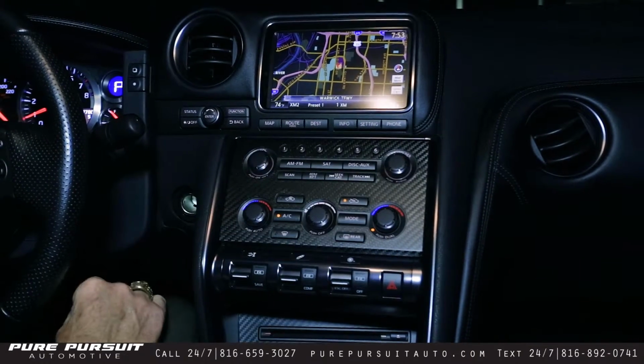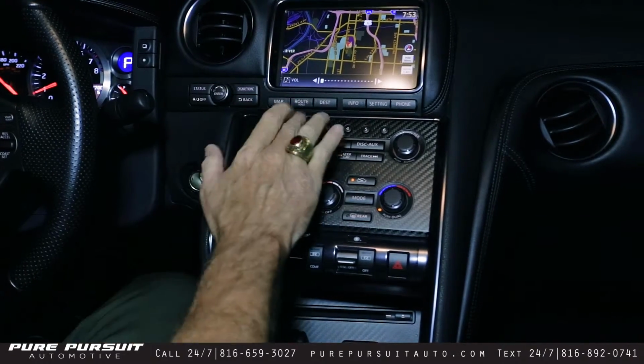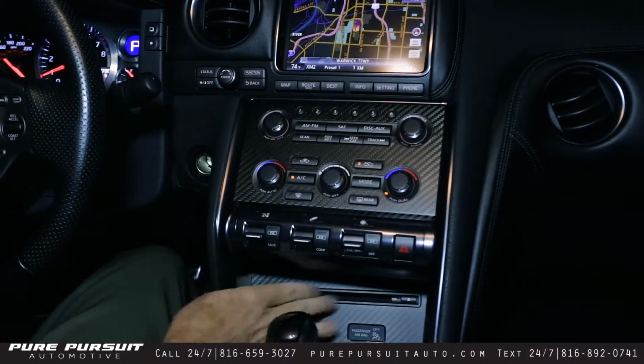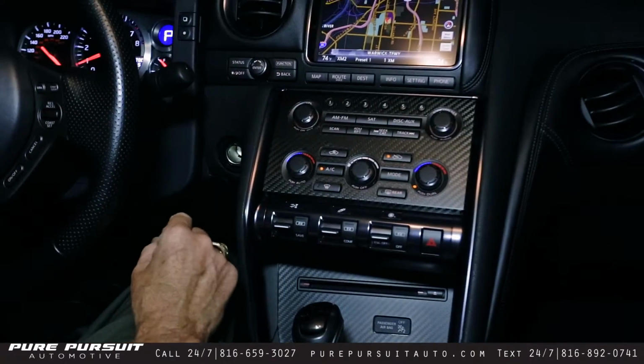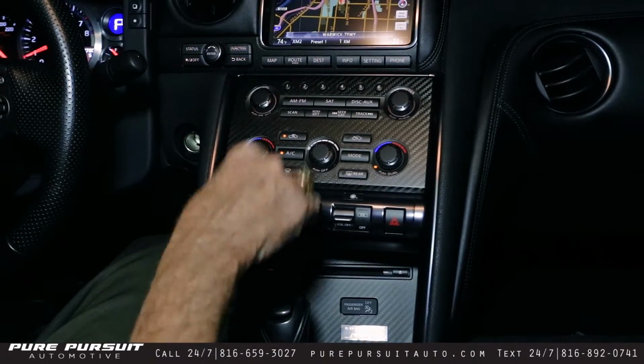This is a beautiful Bose stereo system. This is a wonderful stereo system. You've got different selections here. And of course the CD for this is not up here, it is down here in this particular little area here. You've got your eject over here, and of course you've got your play button up here, which you can choose your different tracks.